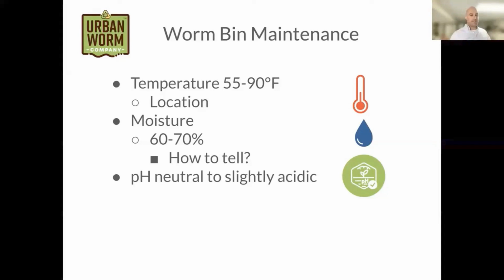Moving on to moisture, we want our moisture in our vermicompost to be between 60 to 70%. Well, the way that we tell, and I've got a video here, is that if you pick up a handful of your vermicompost and you squeeze it, you get just a drop or two coming out between your knuckles, that is about 68 to 70%. You at least want it to be tacky and sort of stick together. That's just a great way of knowing what 60 to 70% is.